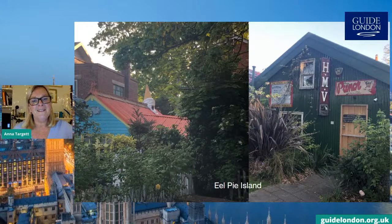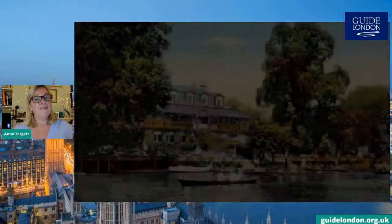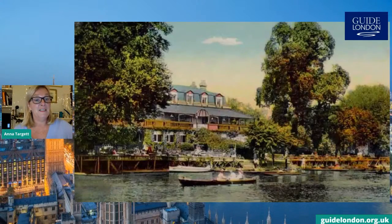But Eel Pie Island is really well known, much more nowadays, for its music scene, because in the 60s this became a popular place for music. And this hotel, which sadly no longer exists, this is an old postcard that I'm showing you here, was built in the 1800s, and it was a very popular place for people to come and eat eel pies.